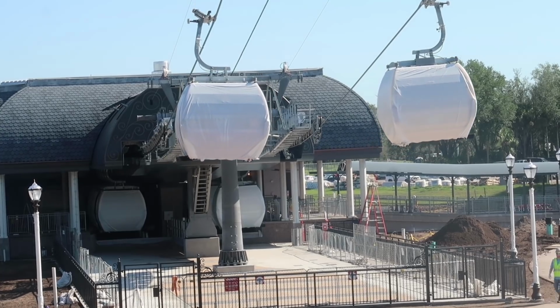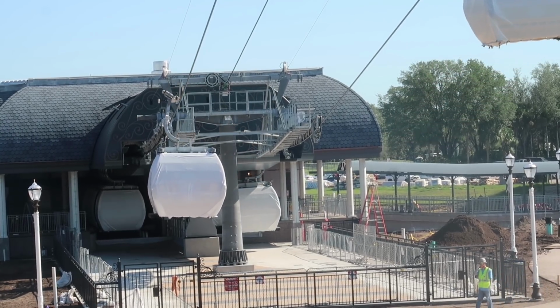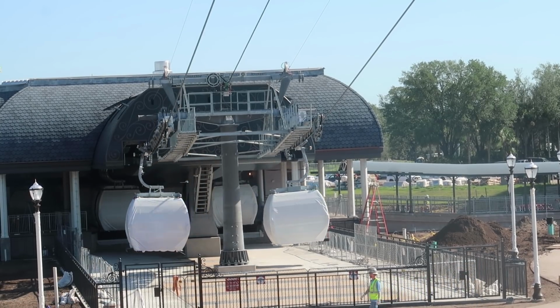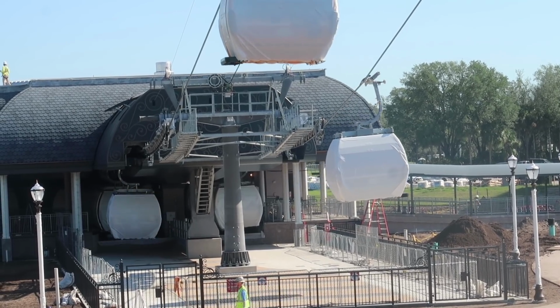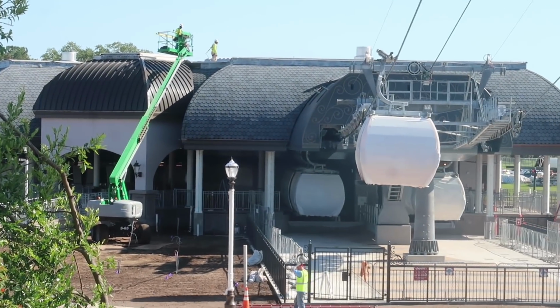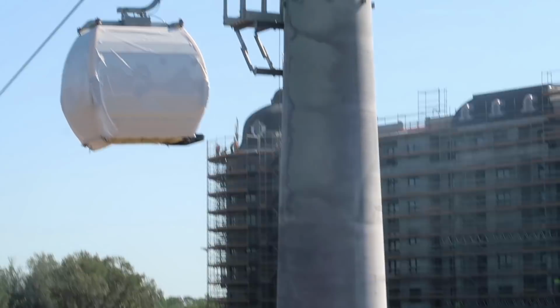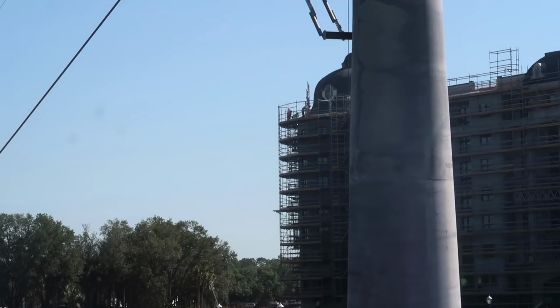So this is where you'll switch between the Epcot line and I believe the Art of Animation Pop Century line, but I could be wrong. But yeah, so this is going to be a main hub. It's going to be real busy over here once this opens. Now this time I'm holding the camera, so sorry about the shake. Oh look, there's a Winnie the Pooh one. I like that standing here you can actually see through the wraps.